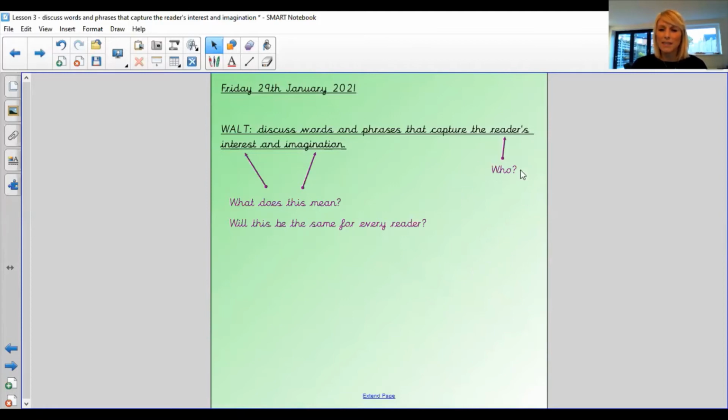So who is the reader? Well, the reader is obviously anybody reading the text. And interest and imagination, what do those words mean? Again, you can discuss this if you're with somebody or just think to yourself for a moment. So what does interest and imagination mean? And also, will this be the same for every reader? Will the words that interest and spark imagination in readers be the same for every reader?